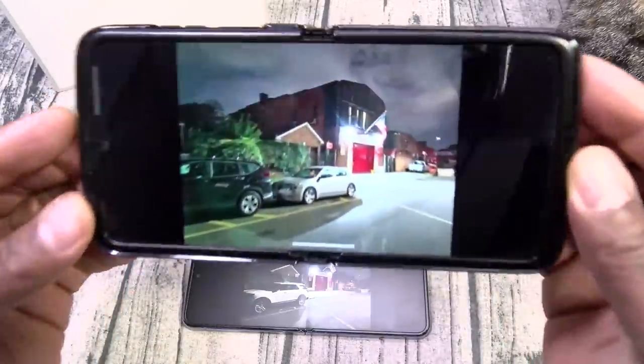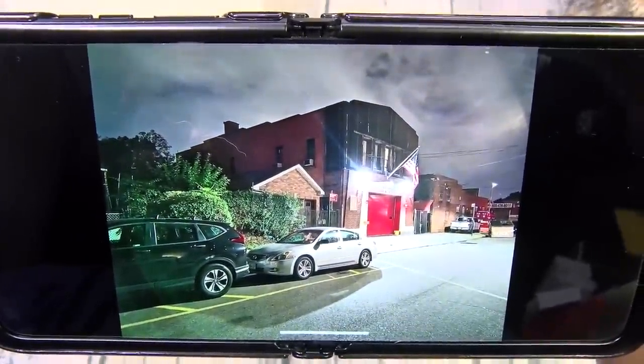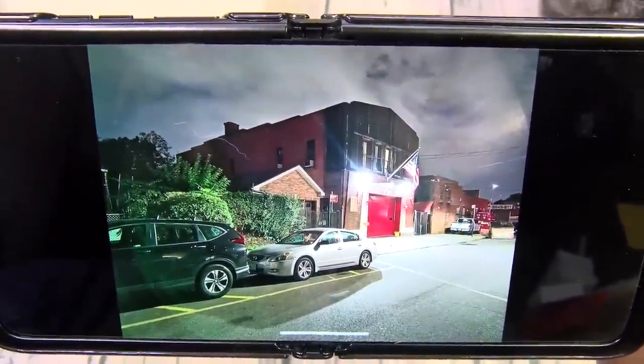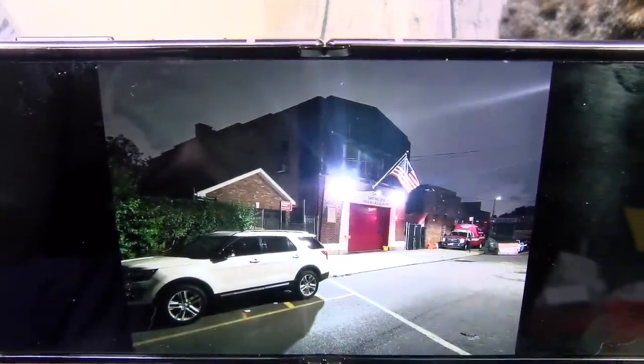So look at the Razer. Can you see the fire department door? Extra red. You can see more details. Now here's the Oppo. Beautiful. And here's the Galaxy. You see, it's the darkest. So, let's take a look at some test pictures and videos that I did with the Oppo.